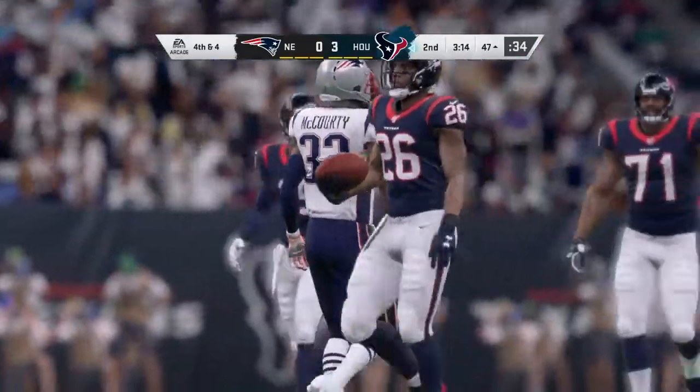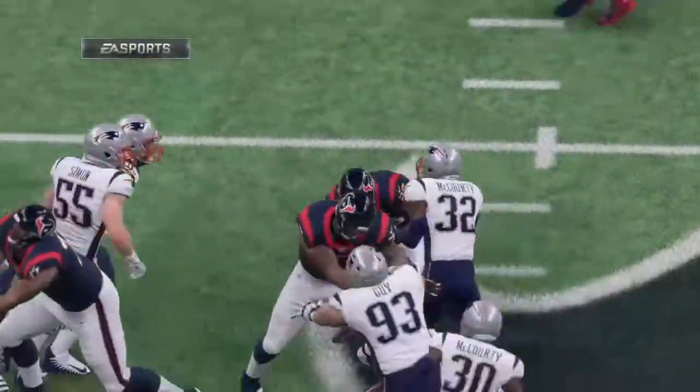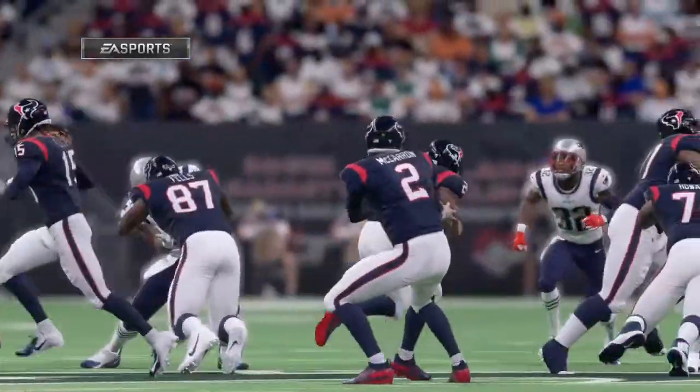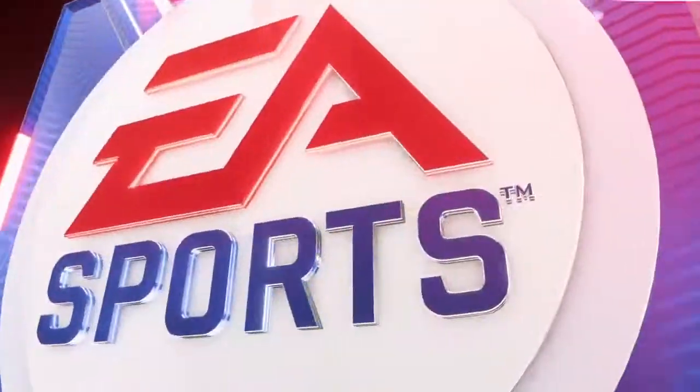Defensively, they rally the troops to force 4th down after that 7-yard pickup back on 1st. I wonder if they just kind of outguessed themselves a little bit trying to run it on 3rd down. Probably should have gone to the air to try and pick it up. Instead, the punting unit will have to run on the field.